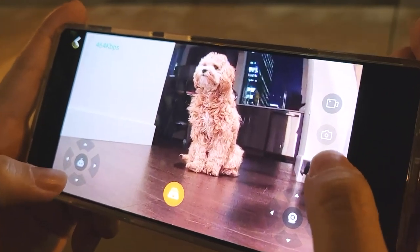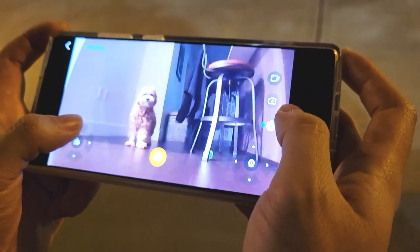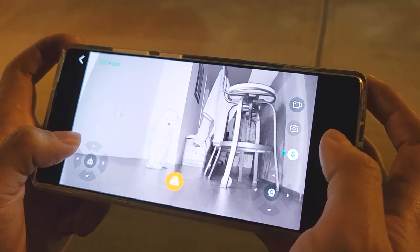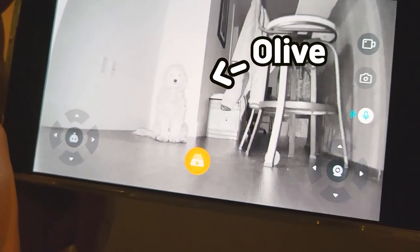Can you record it? Aww. So this is the dark mode. There's no light. You can see it in black and white.